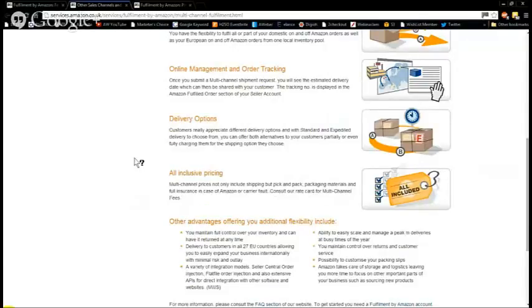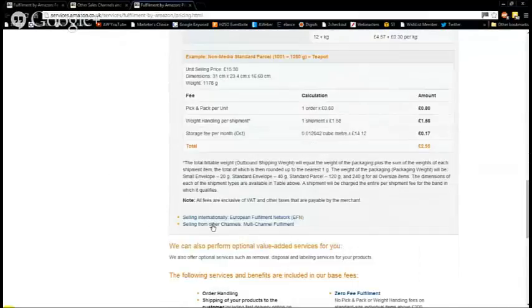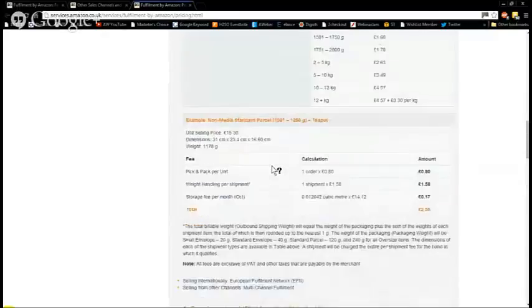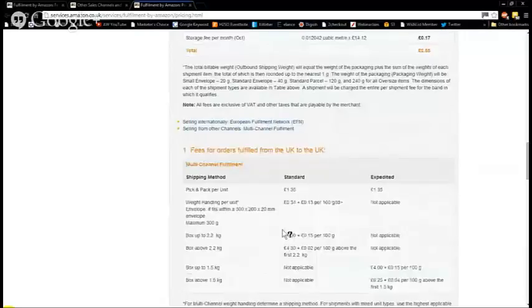So if you're going to sell products into Europe, Amazon is one place to look at very seriously. Their pricing strategy is quite complex. If you're selling from other channels, multi-channel fulfillment, you have different prices here. You've got pick and pack per unit, which will be different to here. You've got 80p if you're selling it on Amazon, and you'd have £1.35 if you're not. So they're increasing, but we'll come back to that in a minute.